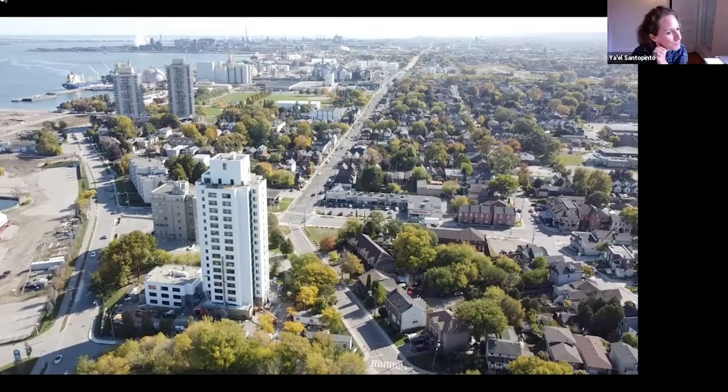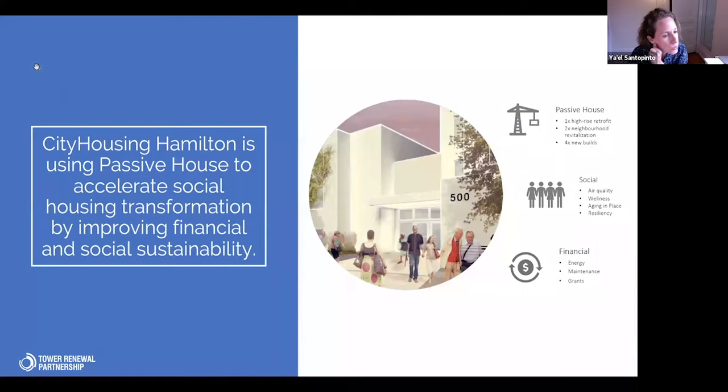Next slide, please. This building is owned by City Housing Hamilton, which is Hamilton's social housing provider. When complete, it will be seniors housing. And so it's really doing a lot of fantastic things socially. But it's really important to say, people always ask, well, what was the driver here? Well, City Housing Hamilton is actually a real visionary in this field and has committed to Passive House and Retrofit type standards across a number of its developments through a lens that social housing should be leading the way.